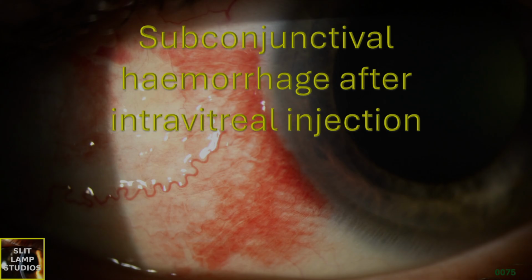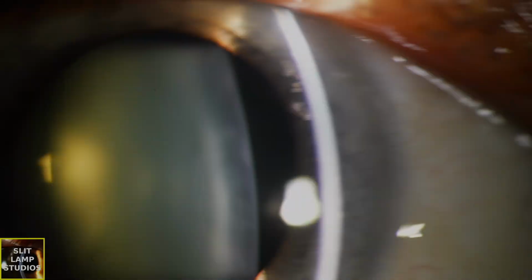Subconjunctival hemorrhage after intravitreal injection. Hopefully we will have a mixture of interesting clinical findings and signs in this video. So first of all, let's think about subconjunctival hemorrhages. What's your approach to patients like this?